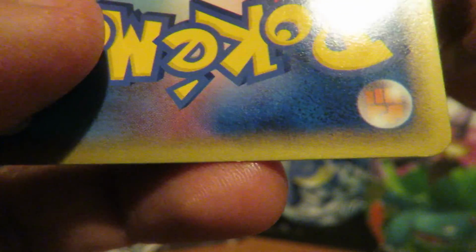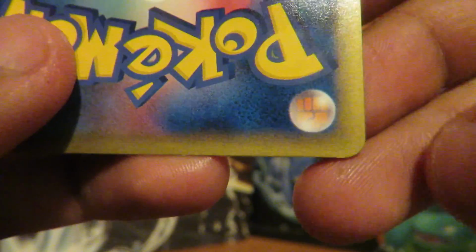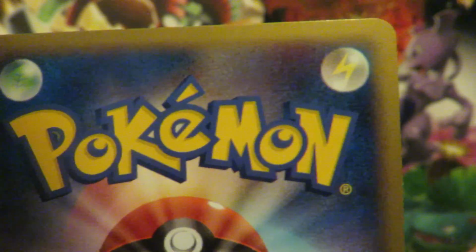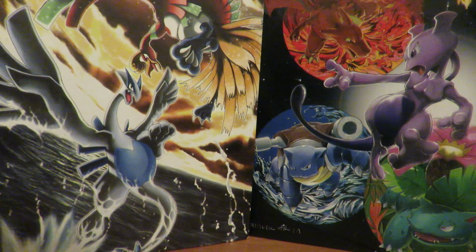There's like a pinhead dot of whitening right there, but apart from that, there's a bit there. Or is that just a nick? So yeah, it's still definitely mint. I've seen worse cards get PSA 10s, as a lot of people will agree, but they're still classed as mint in my opinion.